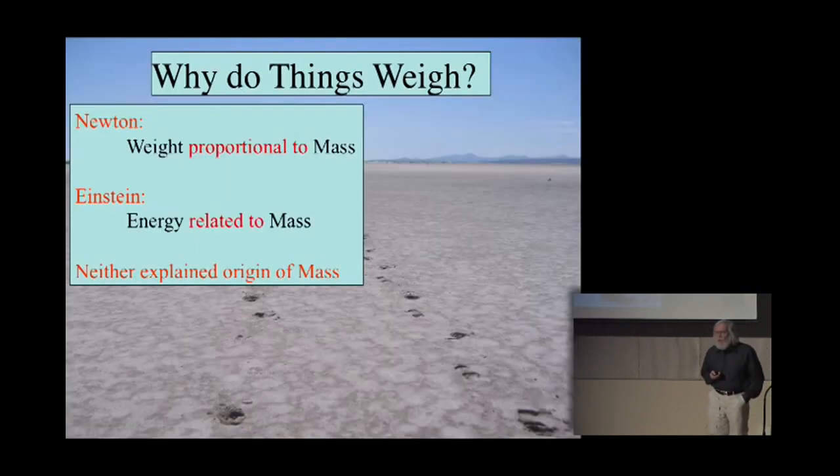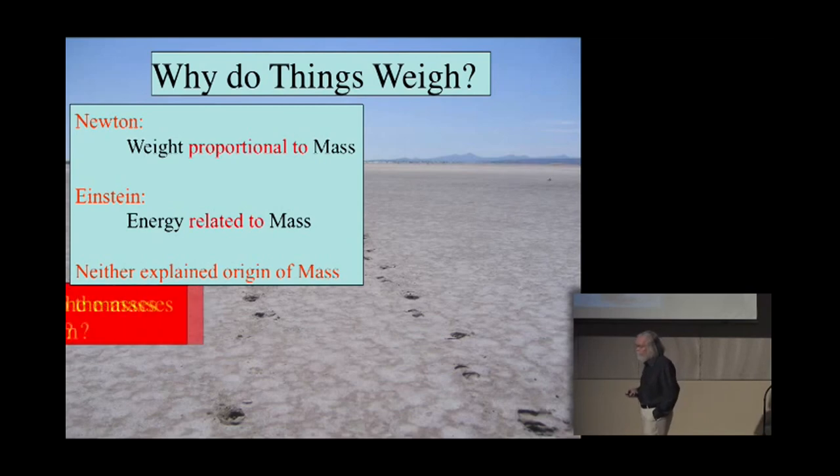So the question here is, why do things weigh? Well, some of you may not have gone through high school yet, but those of you who did surely remember that Newton taught you that weight is proportional to mass. And even if you haven't been through high school yet, I'm sure you know E equals mc squared. Einstein told us that energy is related to mass. However, these two honorable gentlemen unfortunately forgot to tell us what mass actually is. They related other things to mass, but they didn't give us a fundamental explanation of where the mass comes from.